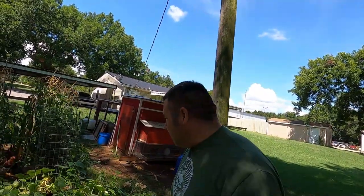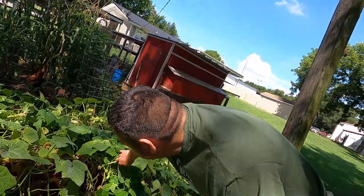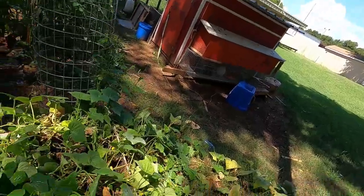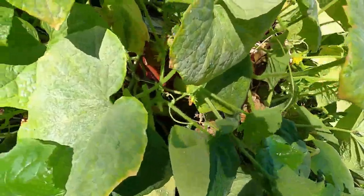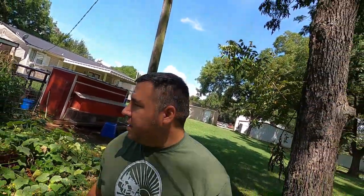We had some cucumbers in here that were starting to get pretty big. Yeah, they're still small, so we'll wait until the kids get there and let them pick them.